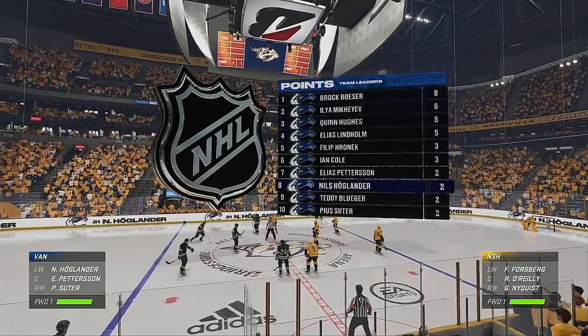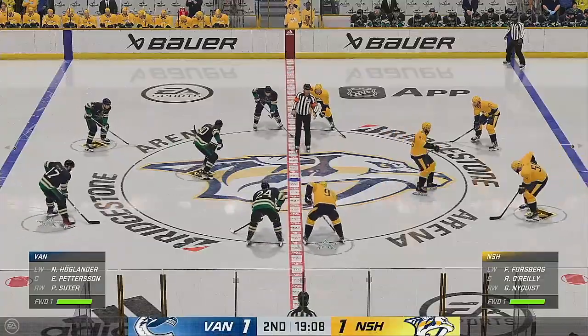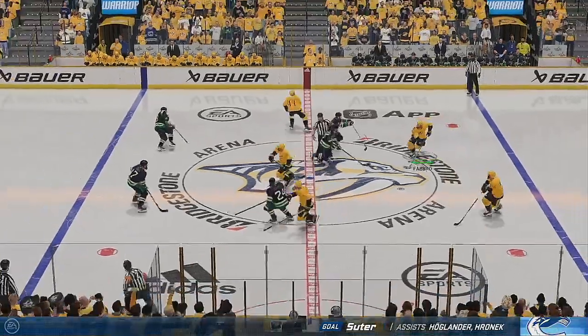Vancouver's been right there with them all night long, and look at this, we've got the equalizing goal. Yeah, that counter punch was something, James. To be able to get the equalizer, you can see the excitement on the bench. That's going to provide a lot of energy in the second period.